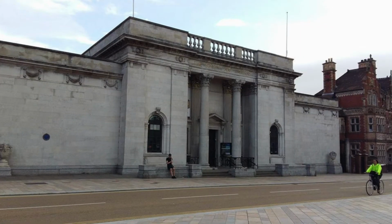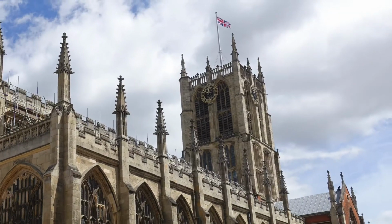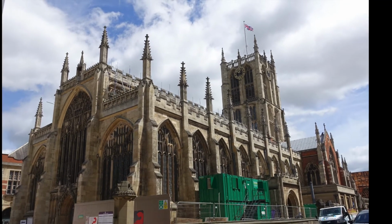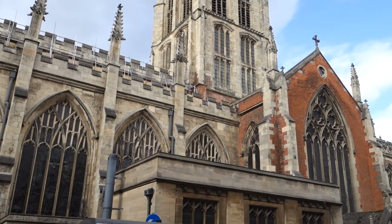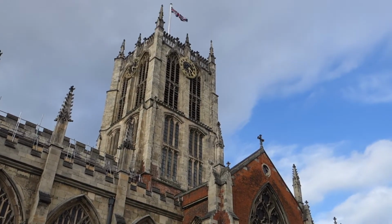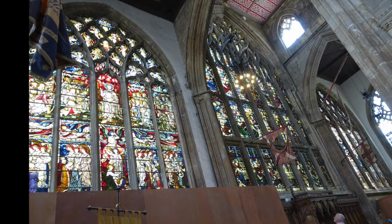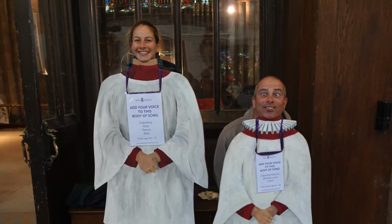We went to Ferens Art Gallery and enjoyed the offshore exhibit where artists explored the sea. Then we took a look at Holy Trinity, which is a parish church that's over 700 years old, founded in 1285. It became a parish church in 1661, and their stained glass windows date back to the 1890s.